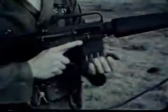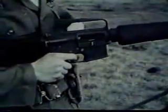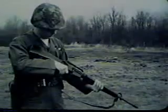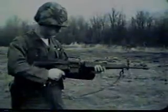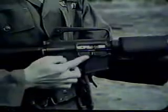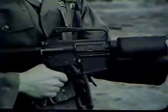Remove the magazine by pressing the magazine release button. Remember, the rifle is clear only when the bolt is to the rear, there is no round in the chamber, the magazine is removed, and the selector lever is on safe. Although the configuration of the XM16E1 is distinctive, its cycle of operation and functioning are similar to other military rifles with automatic capabilities.